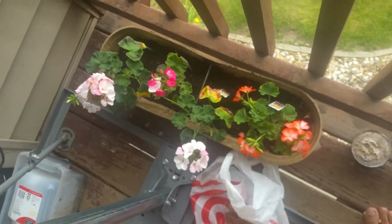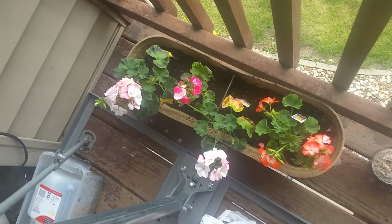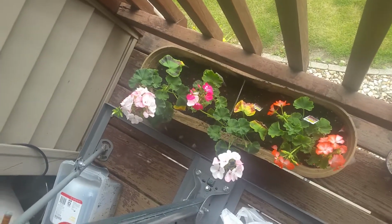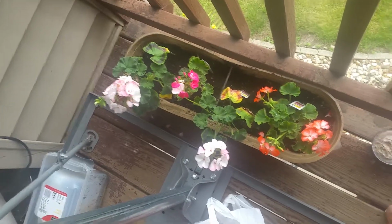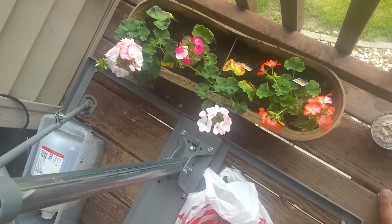I'm sorry for this bag here. These are true perennials, so if you take these indoors over the winter, cut them down and reduce the watering, in spring you can take them back out and they will start growing and flowering again. So these are true perennials.